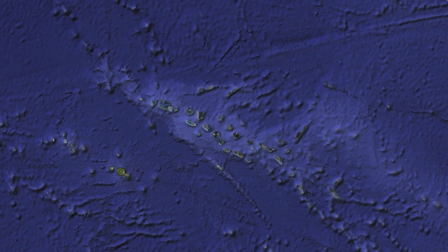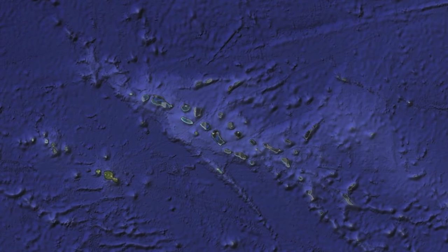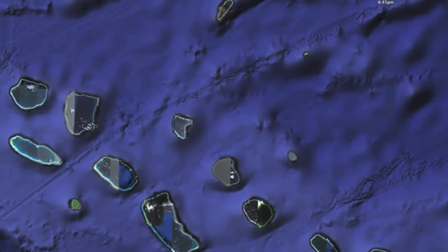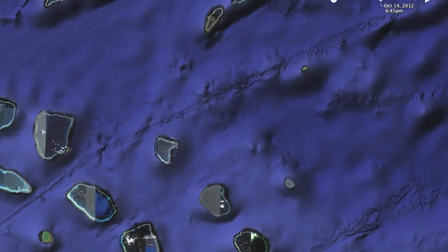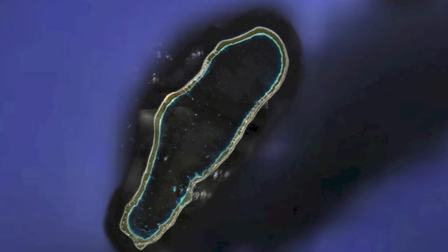Ultimately, the island sinks completely, and we're left with only the ring of coral reef. An atoll may take as long as 30 million years to form. They're the most ancient structures in the warm seas where the reef-building corals can thrive.